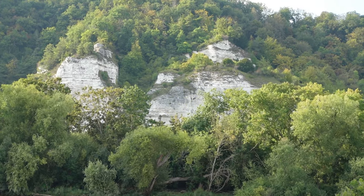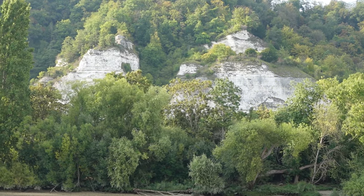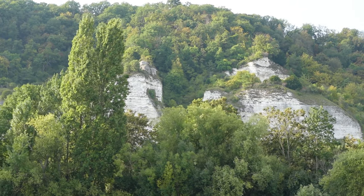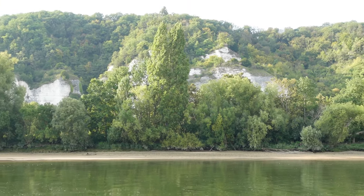Look at these rock formations. It looks like they've taken things out, like a heart shape. I don't know if you can see it. It's amazing. Here we are just cruising, and more cruising.